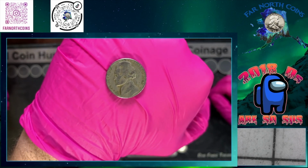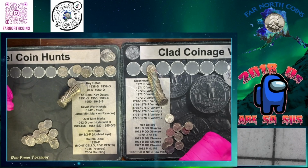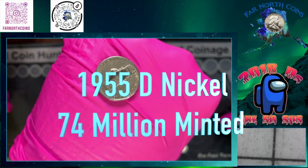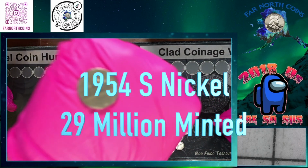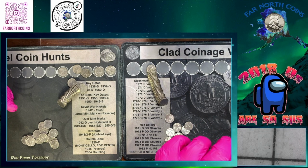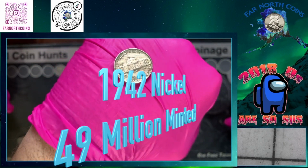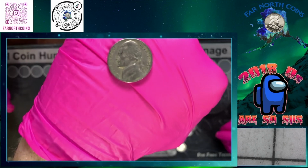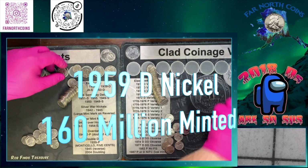Here's a 49. I already checked these for if they were the semi-key date or key date. So this is out of Philly. And then I found a 55 out of Denver. And then a 54 out of San Francisco. I did check for the S over D. It was not there. A 42. This is not a war nickel. It is just a plain Jane 42. And then a 59 out of Denver. So there's my finds.